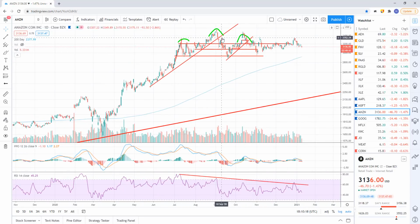We have a head and shoulders right here. That hasn't been negated yet. We still have that head and shoulders. So look for, if we start to sell off and break, it's going to potentially confirm that pattern. We had negative divergence right there. This is a divergent high right in here, and you can see that was the high. So again, watch that.